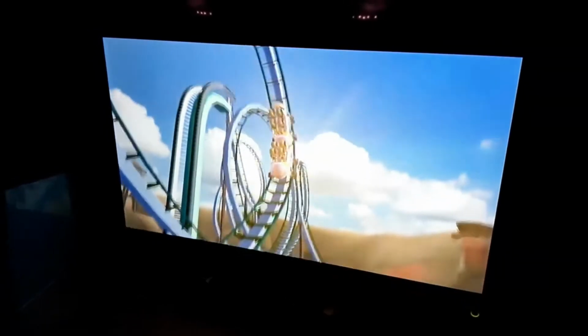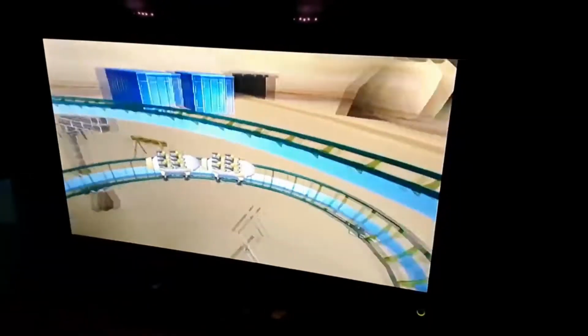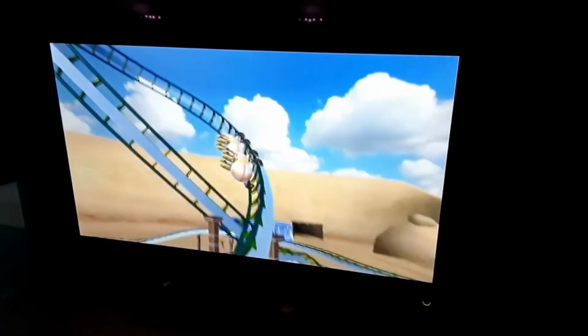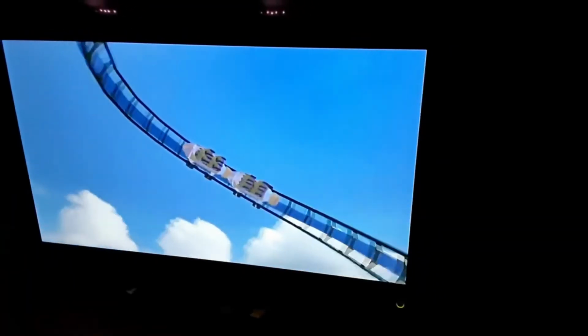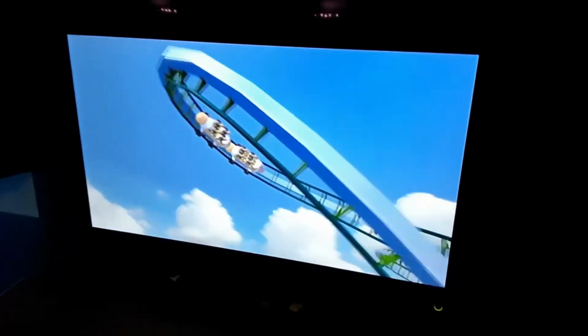I have no idea how many loops I actually used on this coaster, but you can see here it's just gone round the actual loops, and now it's going to go around some overturned loops as well, just to make the ride a little bit smoother instead of having all these normal standard loops that are on the coaster. So yeah, you can see here, nice little quick coaster.